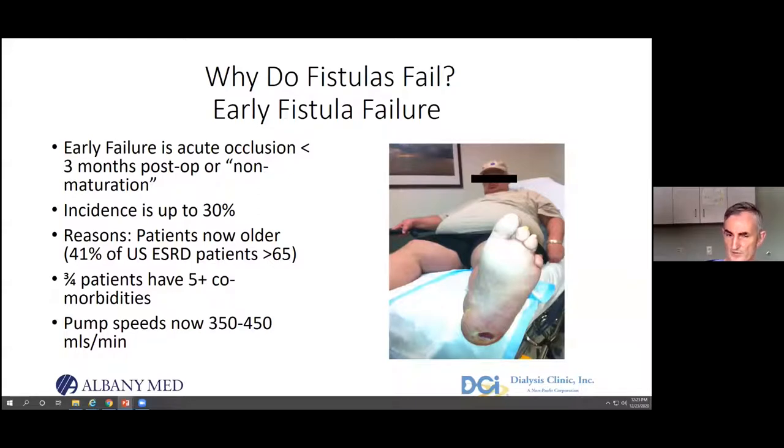And the incidence of non-maturation is almost 30%. And the reason is this: this is our typical hemodialysis patient. This is a dialysis patient on one of their visits to the wound care center. Certainly the patients we're seeing are not unlike this gentleman. They have multiple medical comorbidities, morbid obesity, type 2 diabetes mellitus, peripheral neuropathy, cardiovascular disease. They often have had multiple IV draws or IV infusions to treat their calcaneal osteomyelitis or other medical conditions.